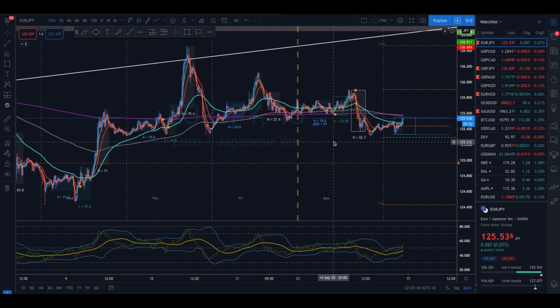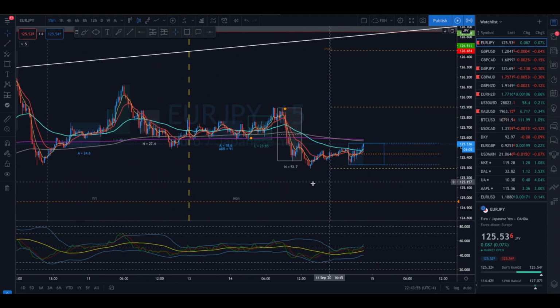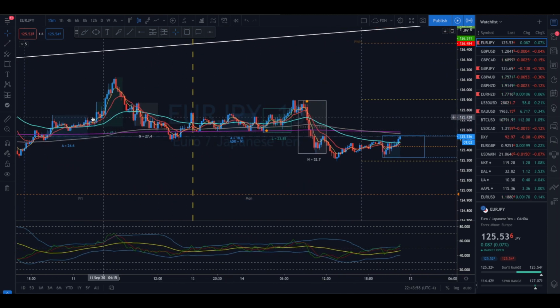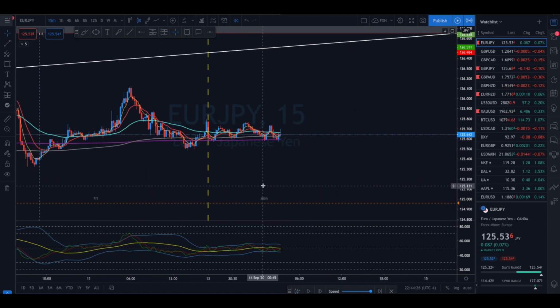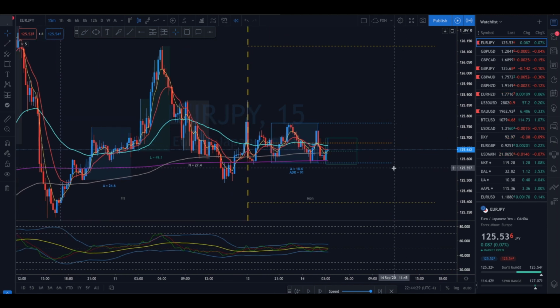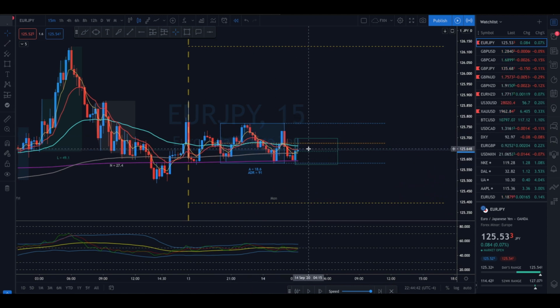So on Euro JPY, what we can see is Sunday, Monday, which was yesterday, we had all of the EMAs literally going straight through price. So that's the first obvious thing that you should notice about this particular pair. So what does that mean? Anytime that you see the EMAs going straight through price like this, right before the beginning of the London session, essentially one of two things is going to happen. You're basically going to have a lot of consolidation, because all of the EMAs are going straight through price. So that's one behavior you can expect.